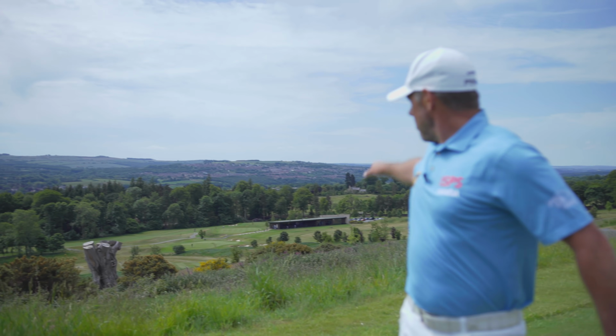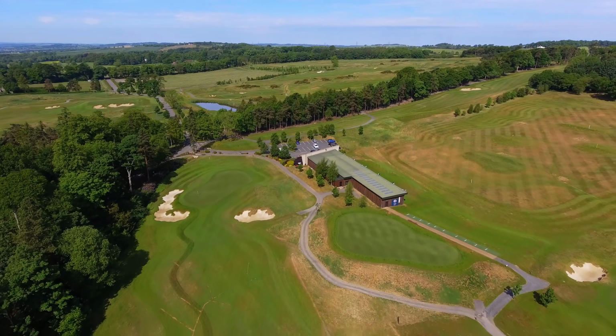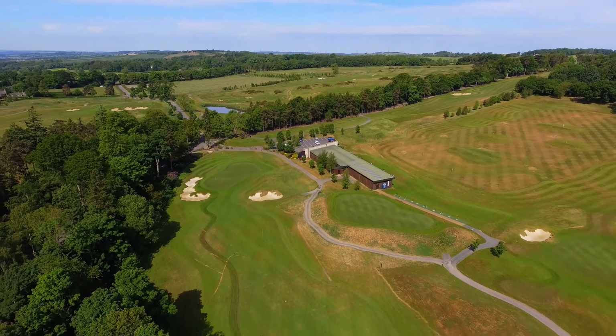You can see the academy in the bottom, where you can come and have a lesson if you're struggling with your game, or if you're not struggling with your game, work on what's going right and have a coffee.